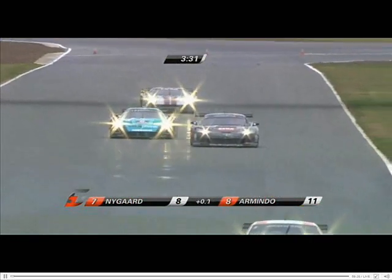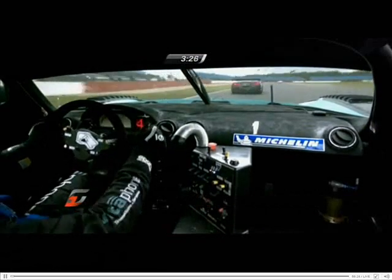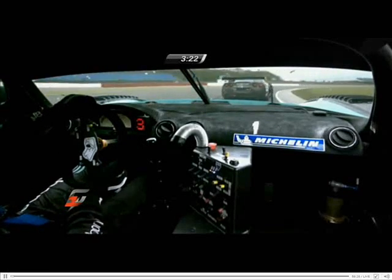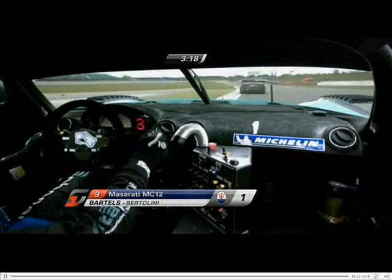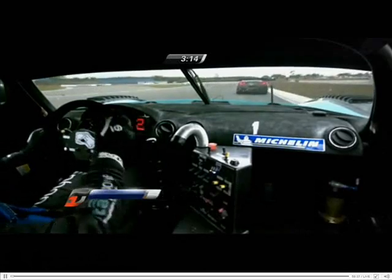He's a young driver with relatively little experience, certainly in these GT1 cars. He's only had a couple of starts in these cars before this season, but judging by the way he's driving right now, you wouldn't know it. No, absolutely. His pace, as I said, has been very, very good. Well, we've only got 3 minutes to go.